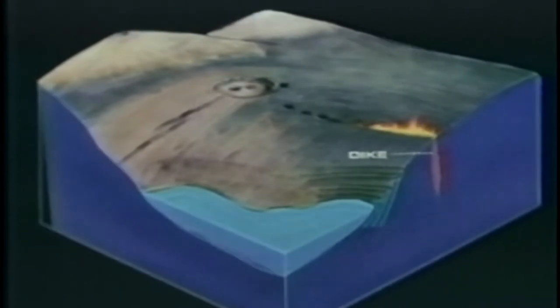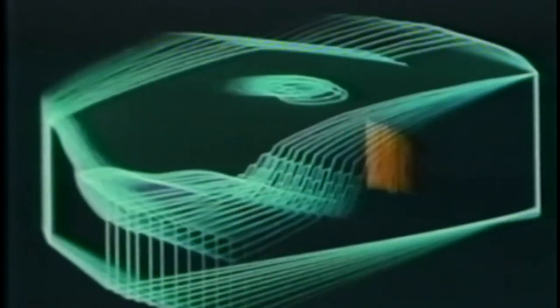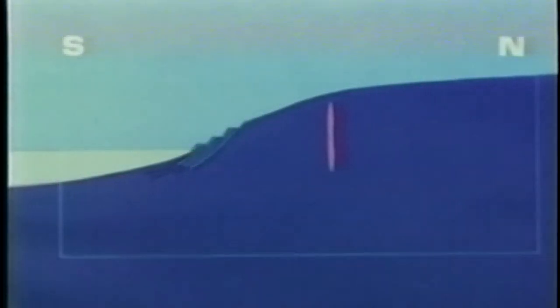We have a dike system that extends from the summit of Kilauea volcano down into the flank. And these dikes are really conduits that feed the magma from the summit of the volcano down into the flank. And you can see the dike is a very tall feature and maybe 1 meter wide. And so that's how the magma gets from the summit of the volcano down into the flank.